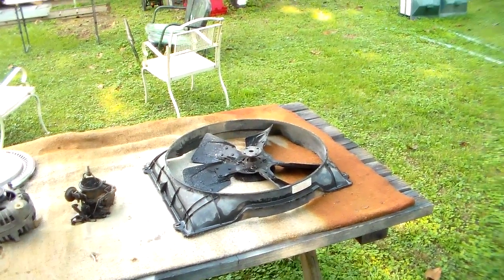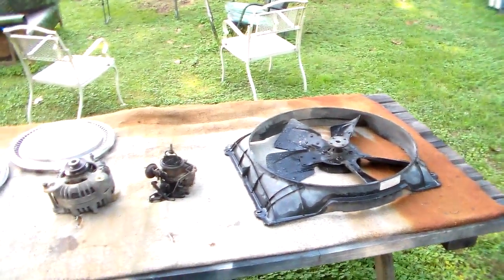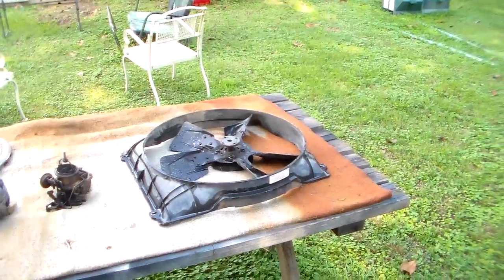There's not a big fan base for Mopars down here. Not as large as there is in other parts of the country, so there's not a big demand for parts here. So it's not like I got it out from under somebody else.